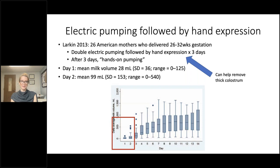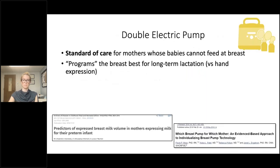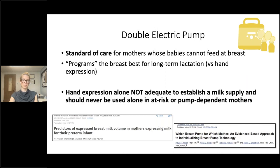And an average of 99 mLs on the second day. Again, a really big range. And so again, it's only a single study, but this adds to the literature that electric pumping really seems to bring out a lot more colostrum than hand expression. And so why is this important? As we talked about, it not only sets moms up to get more colostrum initially, but it really programs the breast best for long-term lactation when you're electric pumping from the beginning.